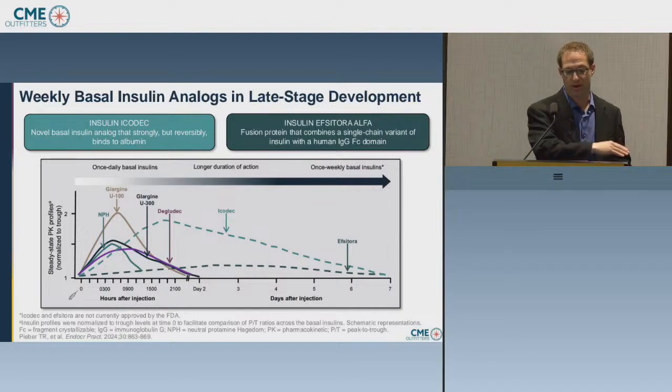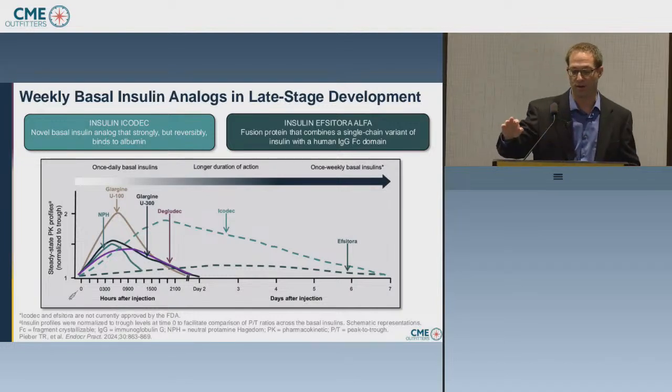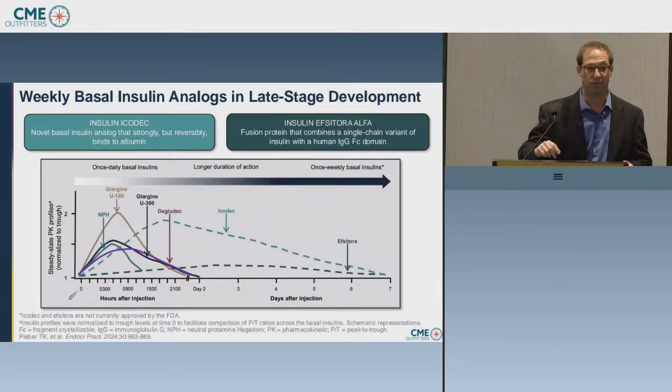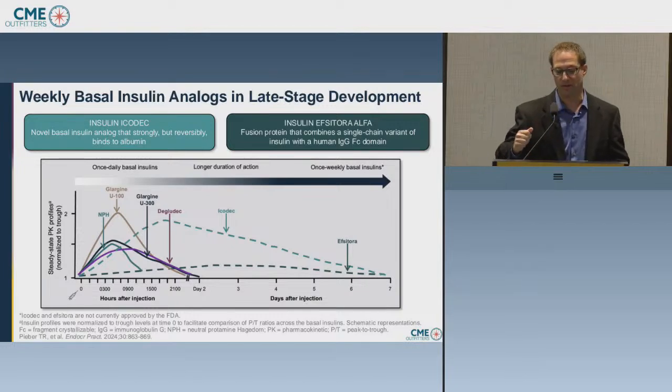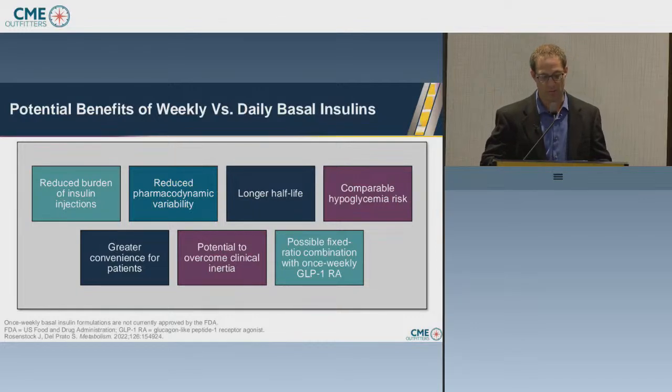And he alluded to some of that effect of the prolonged half-life of some of these weekly insulins that we have now. Two that we have now, insulin icodec and insulin efsitora alpha, which we'll go into more specifically.